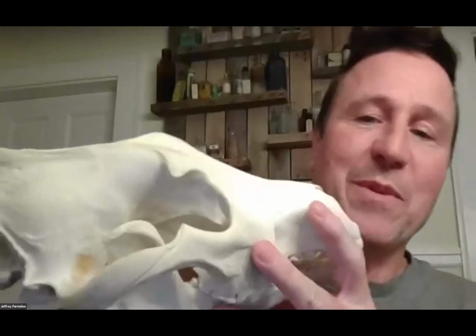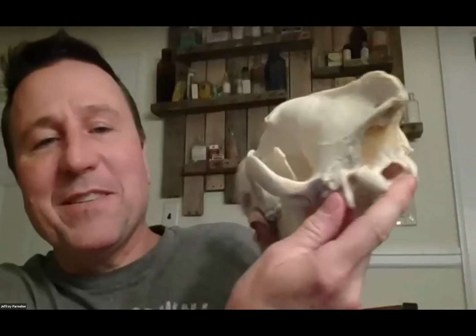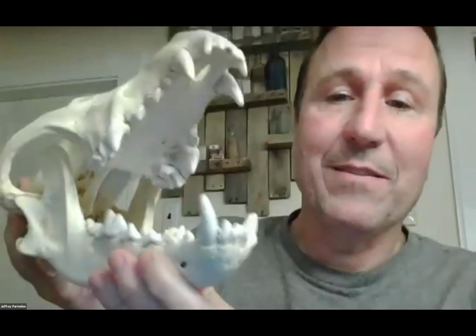And then here's a wolf from Alaska. Here I wanted to show you this crest. Very impressive. It's a male. You can have that chewing muscle come down. And just looking at this, how wide, this is the zygomatic arch right here. So lots of thick chewing muscle, and when you look at this, you see it has a very strong bite, right?